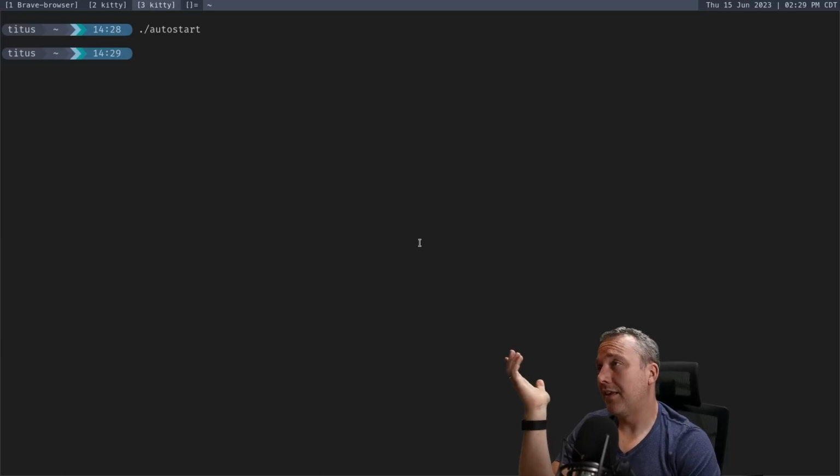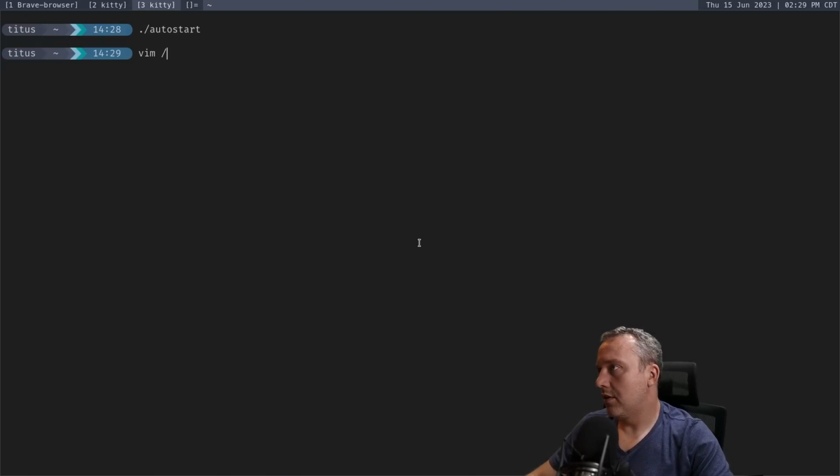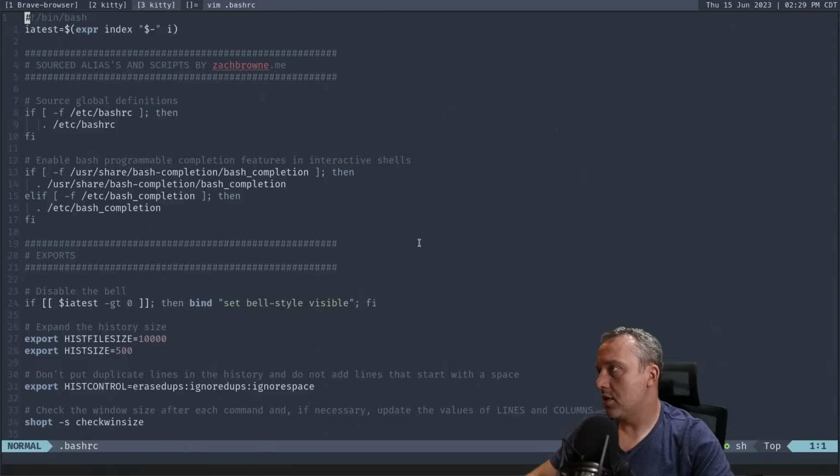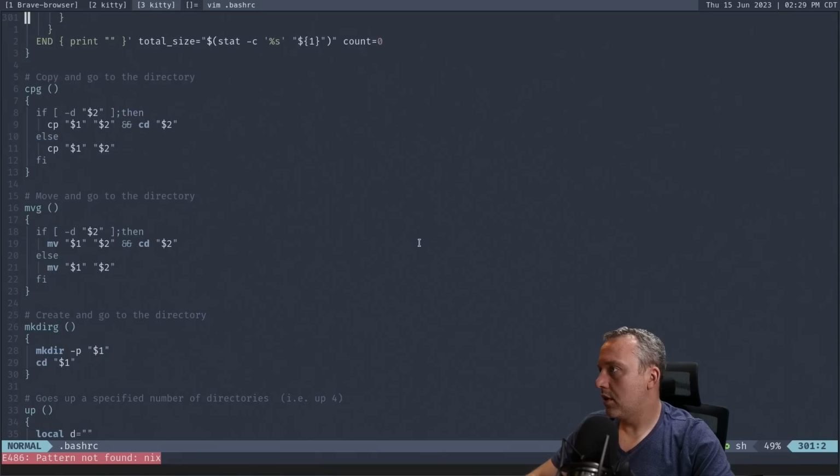Maybe I just put that line in my bash RC. I feel like just putting that line in my bash RC and calling it a day. Yeah, I feel like the solution here is instead of running it there, just doing a bash RC. Do I even have any Nix? Oh, yeah, I don't have Nix anywhere in here.